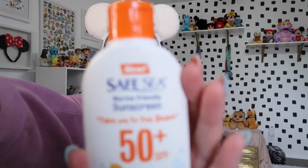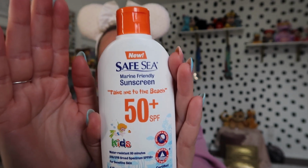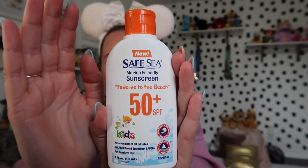Next item is something I would absolutely bring and highly encourage you to do so. It is called Safe Sea. It's a marine friendly sunscreen, and it's supposed to help with jellyfish and sea lice, and it's a friend of the sea, so that just means it's good for the coral reef. I purchased this on Amazon, and I know there are different types that you can. The biggest thing is to just make sure that it is a friend of the sea, so it is safe for the coral reef and the ocean.